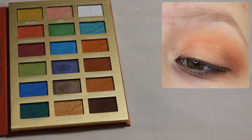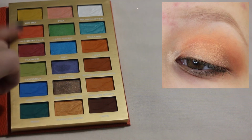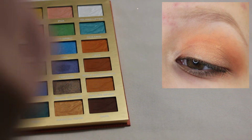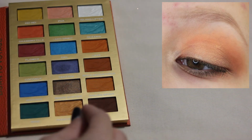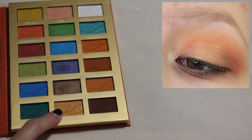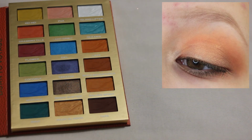So once again, a bit of a more neutral look. I used Sailing Spirit through the crease, and then Grandma Tala to deepen up the crease, and then I used Tapa to blend in the outer corner, deepen up the outer corner. I put, where is it? Shapeshifter all over the outer corner of the lid, and then did Magical Hook in the inner portion of my lid, and then did Island Lifter in the inner corner. And this was just a nice warmer toned neutral look. I really do enjoy how it turned out.